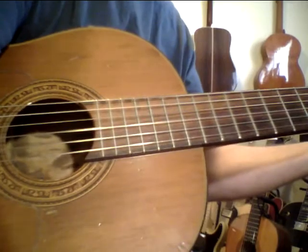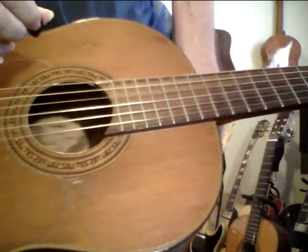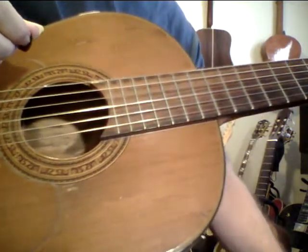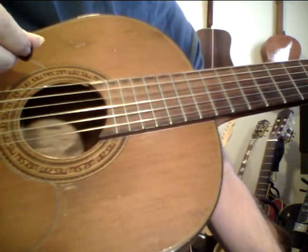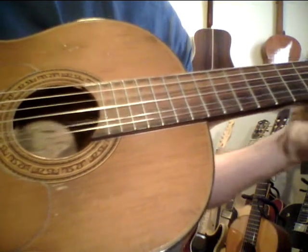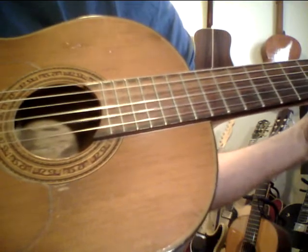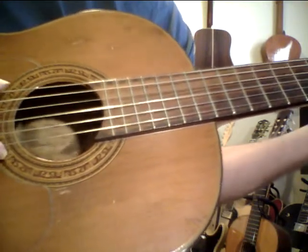One of the most interesting guitars I've ever had. It's so hard to describe tone to people, but it has a mid-range and a mid-bass focus. It's just beautiful, and that's where it just sounds unreal. You can really hear it on something like this.